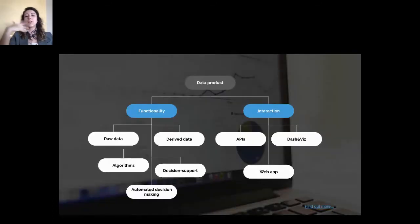And speaking of data products, there are two main things that we are offering within data products. The first one is the functionalities of the data product. The second one is the interaction with that product. Regarding the functionalities, you can offer raw data, for example, as the main output. So you have data coming from various sources. You can merge them and serve them through one platform to have a single source of truth.